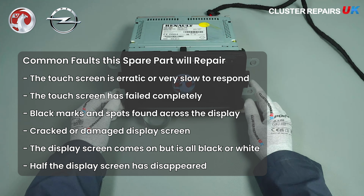Here you can see an example of a faulty display suffering from touchscreen failure. At Cluster Repairs UK, we offer a full touchscreen repair service backed by a lifetime warranty to provide complete peace of mind.